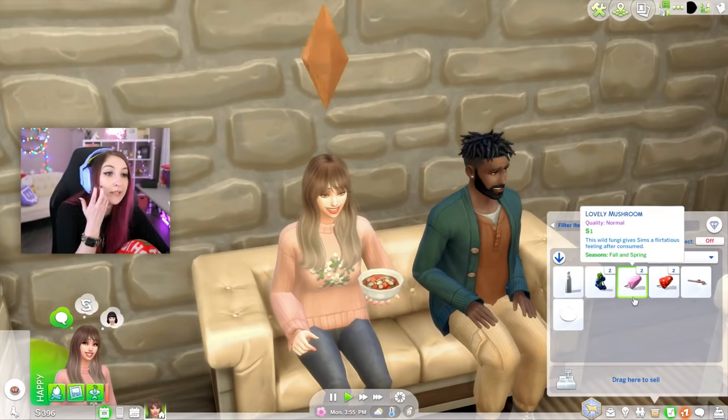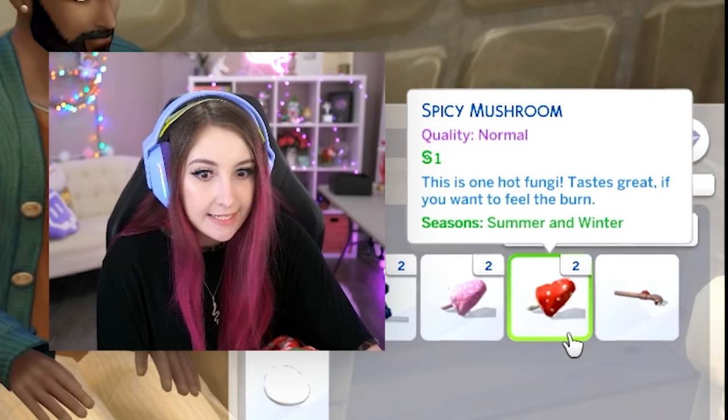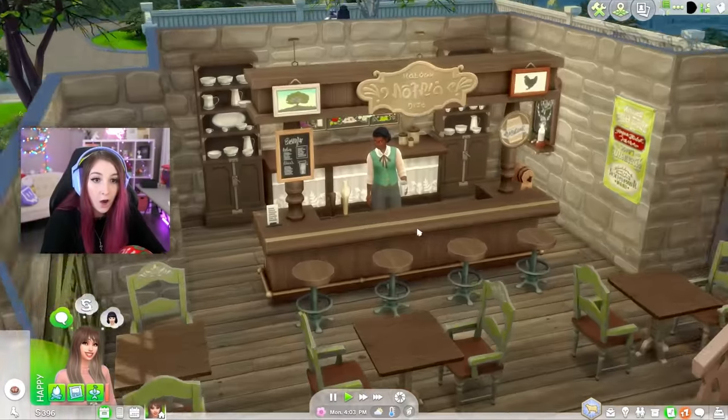We also got some blue, oh, we can plant these. A lovely mushroom, a spicy mushroom. Why is it spicy? A plumbing upgrade part and an egg. Sweet. It's happy hour? Oh, she's back!